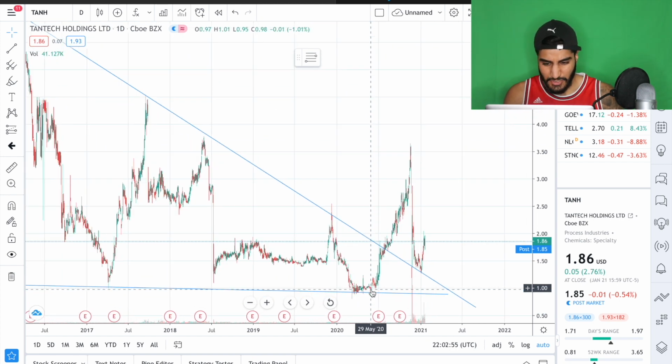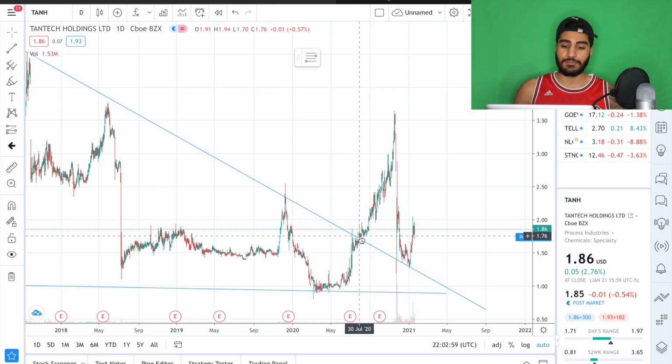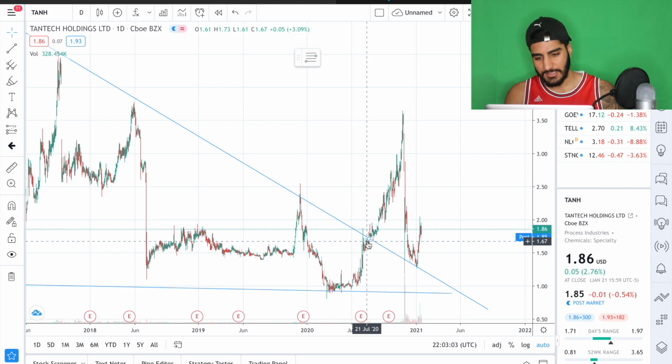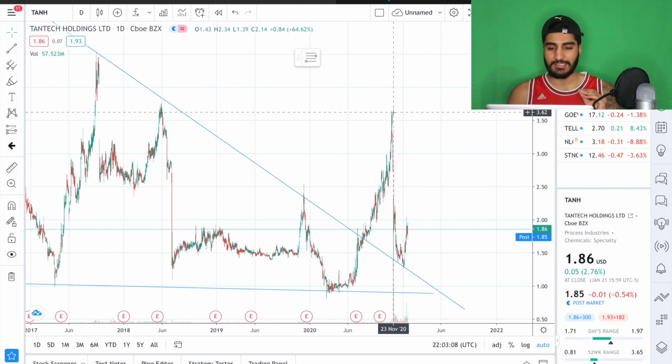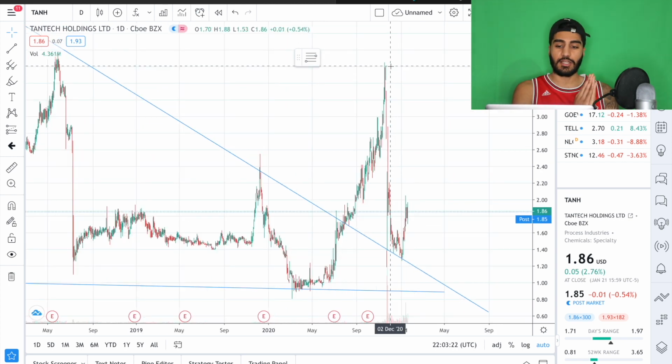And so why is this so significant now? You can see we finally in July of 2020 broke past this line of resistance, and you saw a huge run up all the way up to about $3.62. From this point at around 360, the stock did crash.